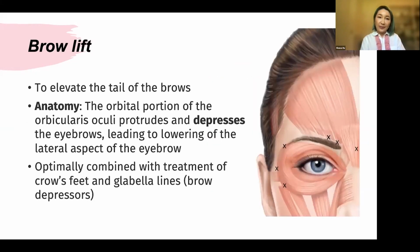So let's start with brow lift. Brow lift really helps to elevate the tail of the brow and give a more open, brighter appearance of the periorbital area. Here, we're targeting the superior portion of the orbicularis oculi, which protrudes and depresses the lateral brow, especially when patients are squinting or smiling. Optimally, when you combine brow lifting botulinum toxin along with treating the rest of the crow's feet or the orbicularis oculi complex, and add a treatment with the medial brow depressors, you can have a really nice outcome in terms of brightening and opening up the periorbital area.